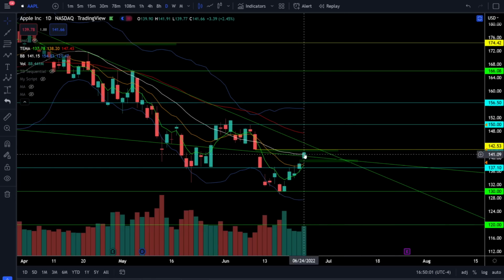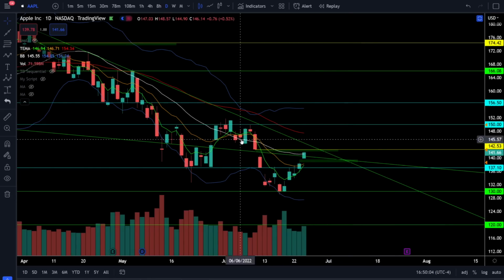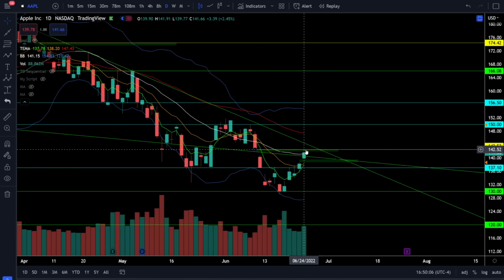So keep in mind, while this does look like bullish price action, we are still in bear trends and we are still slamming into resistance without any bullish price action confirmation.